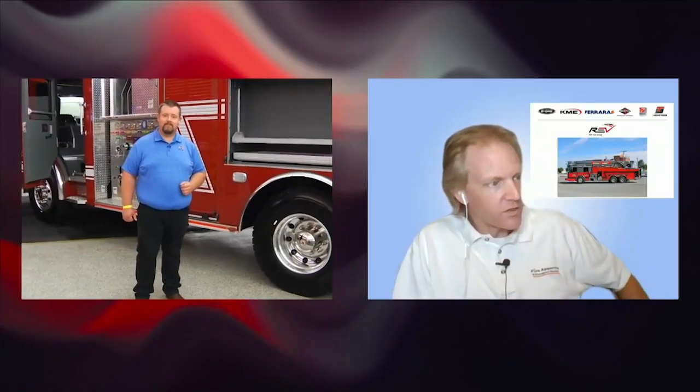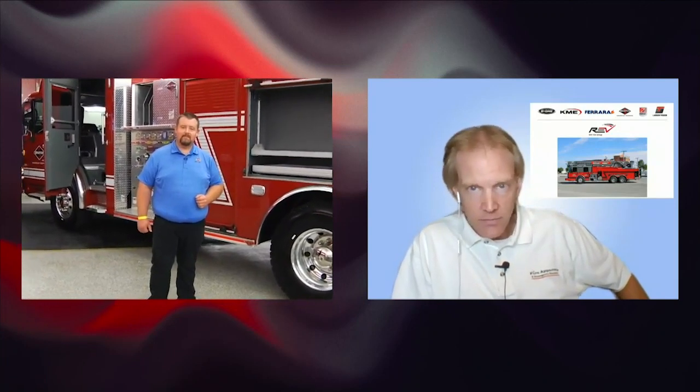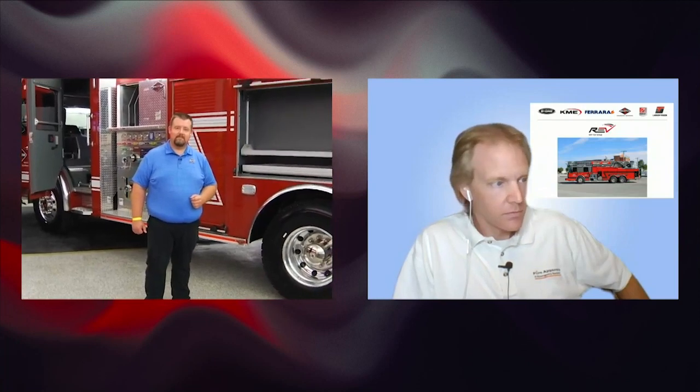Okay, can an S180 feature the SG09 system? The S180 doesn't have the SG09 system available to it, but we do have hydraulic generator options. Okay, as the pumper sits there, what is the wheelbase and overall length of that unit?